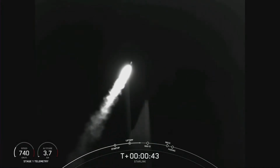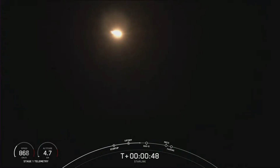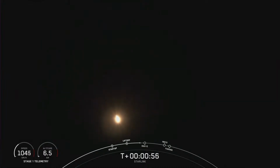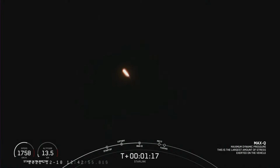Falcon 9 has successfully lifted off from Vandenberg Space Force Base, carrying our stack of 52 Starlink satellites to orbit. Moments ago, we throttled the engines down in preparation for max Q, or maximum aerodynamic pressure, which we should see in just a few seconds. Falcon 9 is supersonic. Max Q. We did just pass through max Q.